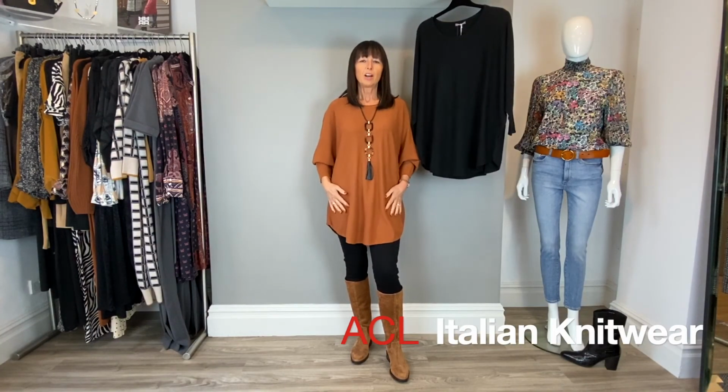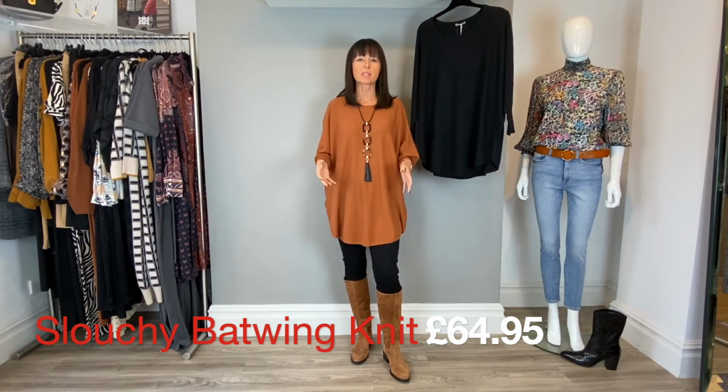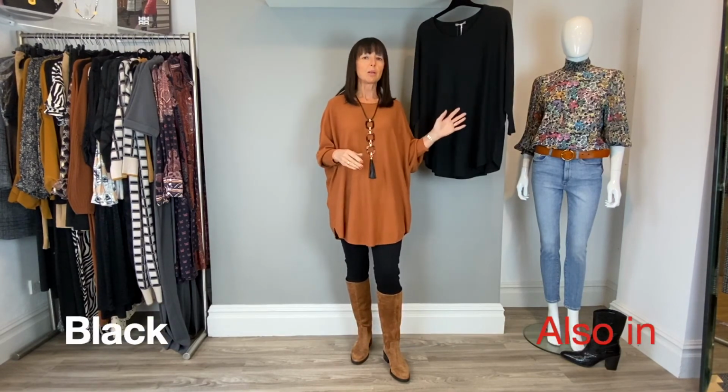I'm in love with this really, really comfy knitwear, in sort of an oversized shape, which you can actually belt, but it's just nice sometimes to wear it oversized like this. It's from our designer ACL, also comes in black. I've teamed it with a pair of skinnies.